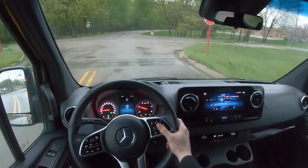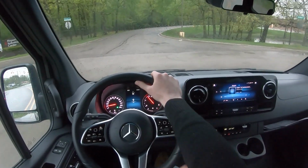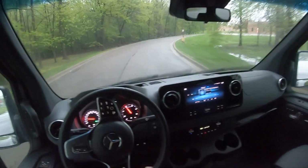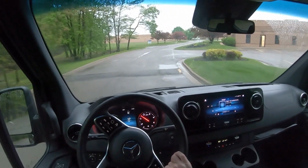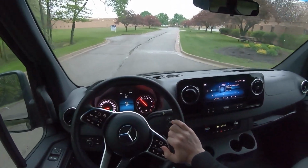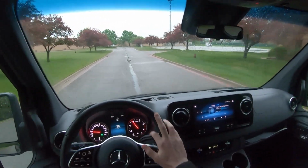So I don't think you all need a real objective score for the Sprinter's 5-speaker audio system. It's definitely down there. It's pretty comparable to the Outlander Sport that we tested, as well as, what else was really bad? Maybe the Hyundai Venue. But it's like those systems minus any semblance of low end or bass.